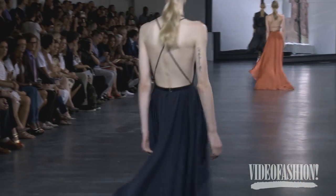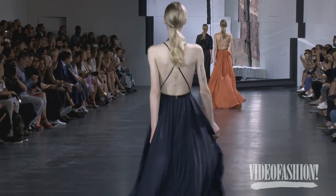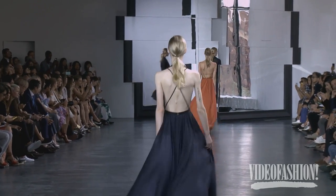I think ease is important in the world. That's very important to women today. And I think there's something quite sexy about ease, and there's something that's also quite sophisticated about clothes that just move with the body, that embrace a beautiful body, different shapes and sizes and forms.